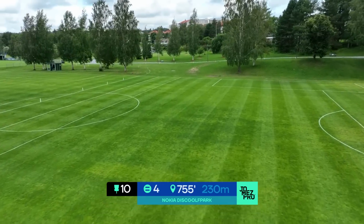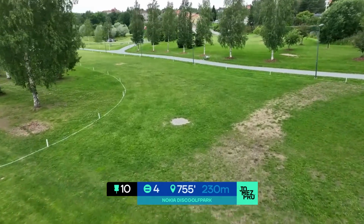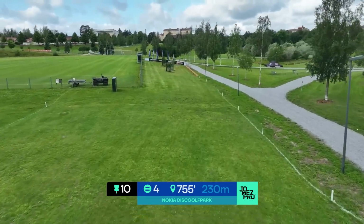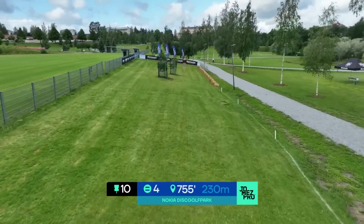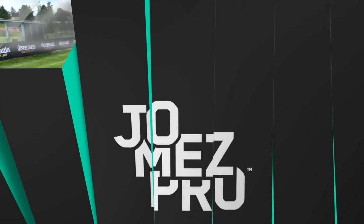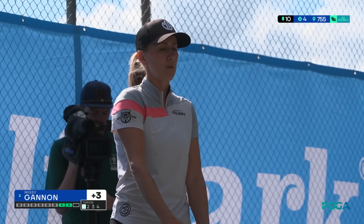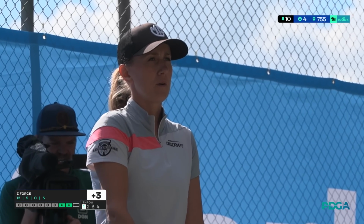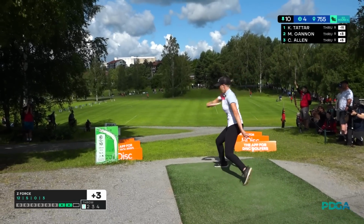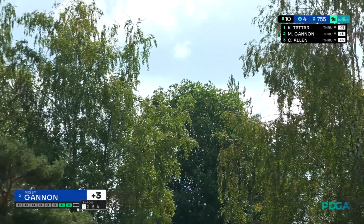And here we are on to hole 10, 755-foot par 4. Ideally, you want to land here and then try and get for the birdie. But this is definitely not an easy hole with OB on both sides. And we have yet to see a birdie. We've seen 3 birdies on this, 2 yesterday and 1 the first day, which is insane. You need to throw so far off this tee to be in position for birdie.